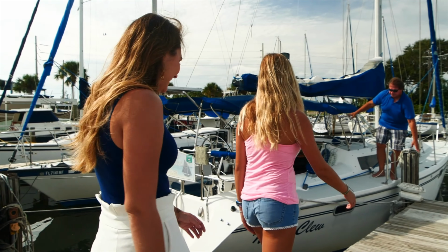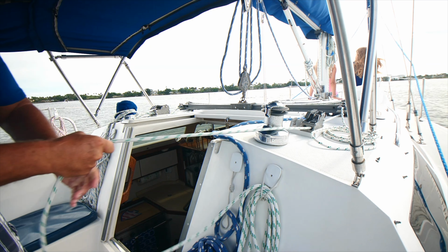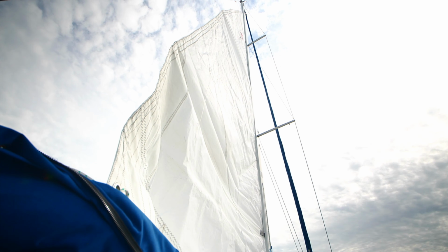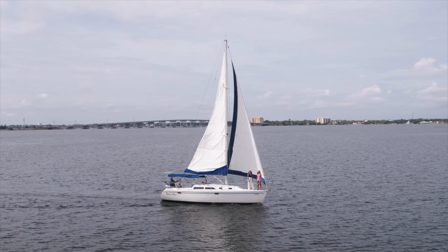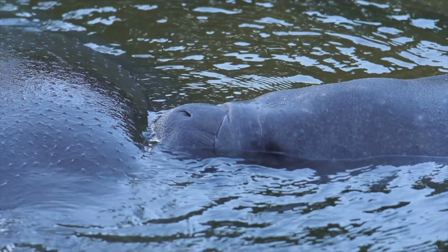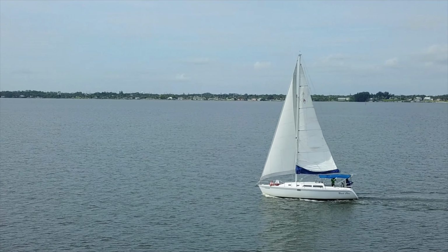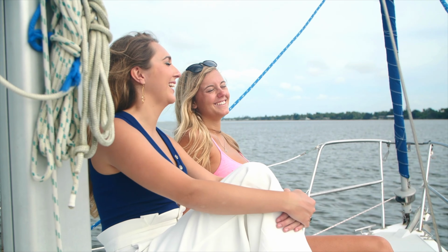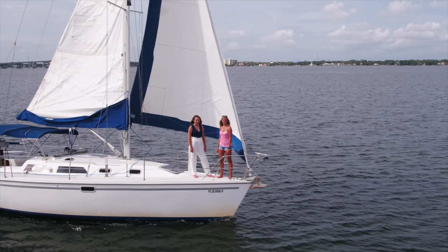At the Helm Charter is a relaxing and nature-filled tour of the Indian River. Captain Mickey takes his guests out on a sail-by-day or moonlight charter. It's the perfect way to unwind and get to see some of the sea life of the coast. From dolphins and manatees to sea turtles and birds, this is your chance to be immersed in nature. If you want to get your sea legs, you can book your own private charter with Captain Mickey at atthehelm.com.